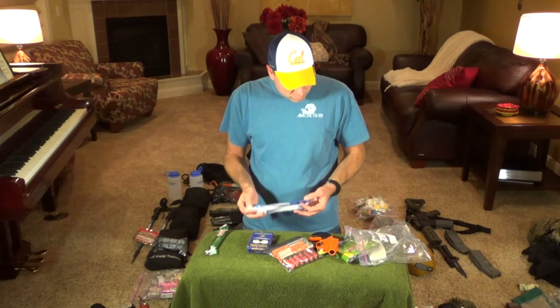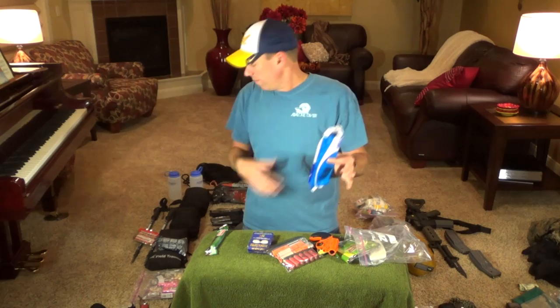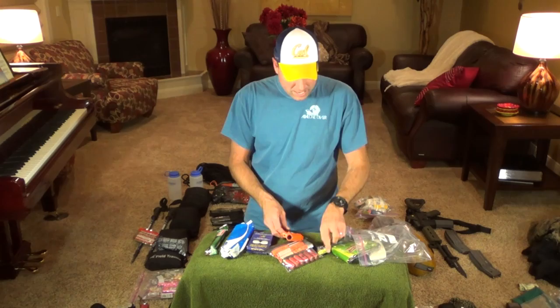I have a couple different ways to purify water. One of these is called a LifeStraw. So I'm going to use that coffee filter I showed you to filter out the big particulates. Then I'm going to use the LifeStraw. I'll go through that 2 liters pretty quickly, but this LifeStraw will definitely strain out anything. It's super light, hardly any weight there.